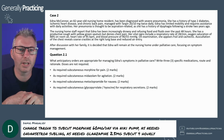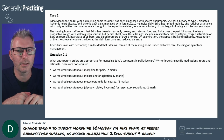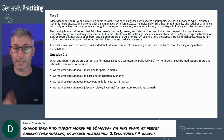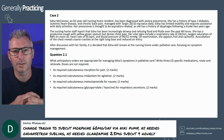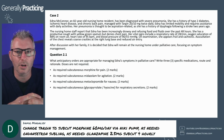We have from the chat here, change Targin to subcut morphine, and I think that specifying ceasing Targin would actually count for a mark here as well. So definitely would get marks from there. Changing to morphine, 60 milligrams per day via Nicky pump. So I think certainly that's probably an appropriate dose for someone who's already on an equivalent of 40 of Targin over 24 hours. I don't think you'd risk narking them on that one. That's a dose I think I would be pretty happy with prescribing as well.